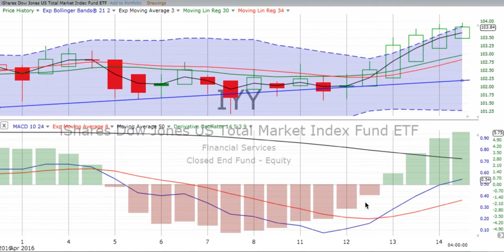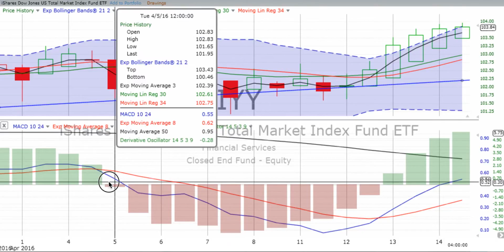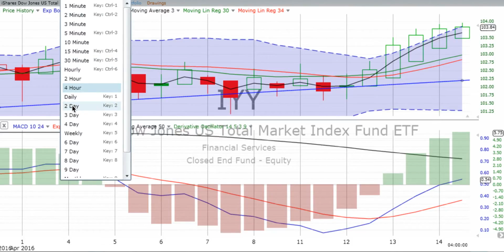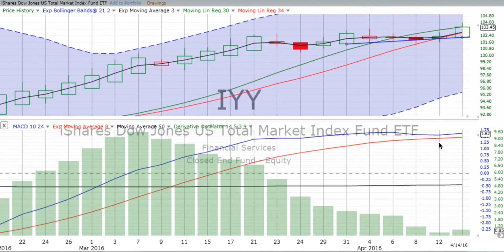Again, we always look for a rollback, which we had starting on the 5th of April all the way through the 12th, and then on the 13th we had it move back over on the short chart to the same direction as the big chart. Remember, the big chart controls, and when that occurs, that is a signal to look at getting into the market in one of your virtual trades.